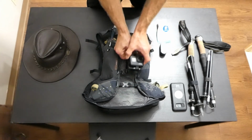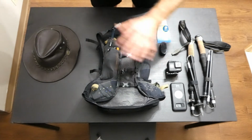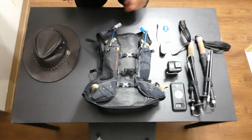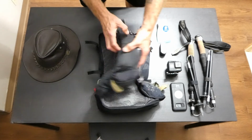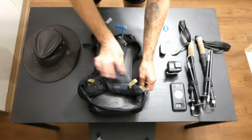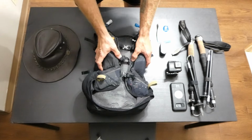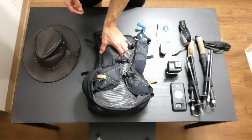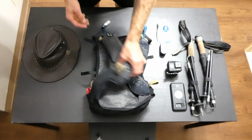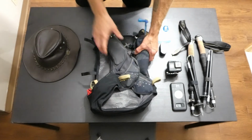GoPro will be either stuck to one of these straps here, or on the side there, wherever I find it comfortable and least annoying. It'll probably change throughout the race. On the sides here, there's little side pouches on both sides. I'll have my arm sleeves at the beginning of the race. Once I hit transition 2 and 3, probably number 3, I'll be grabbing my gloves. So my gloves will sit in one side and my arm sleeves in the other at that point.